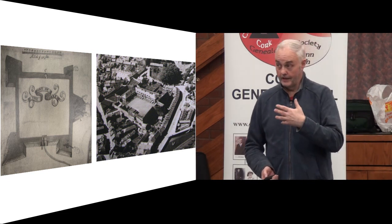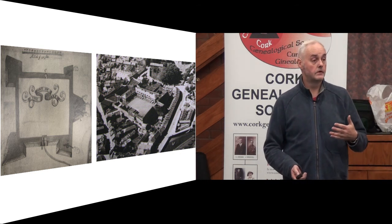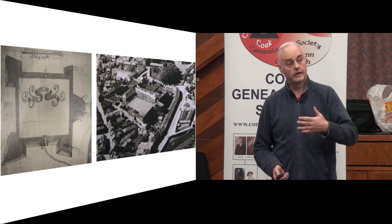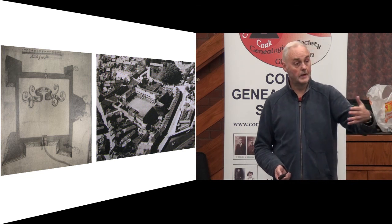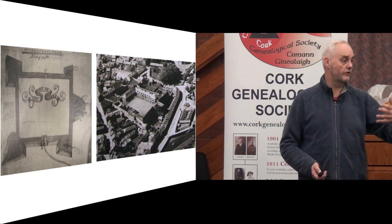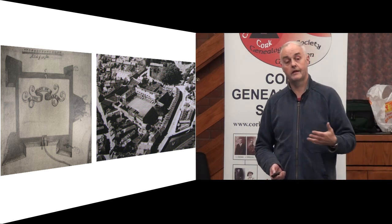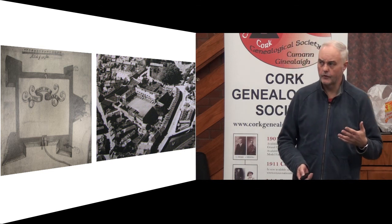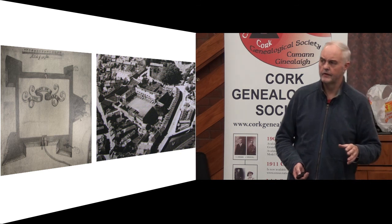Elizabeth Fort then became a female convict depot for a number of decades, shortly after it closed in 1806 as a fort. It was used as a convict depot for women before they were sent off to the likes of Van Diemen's Land and New South Wales and places like that. And it was in use like that right up until the 1830s. It closed, I think, in September 1836.